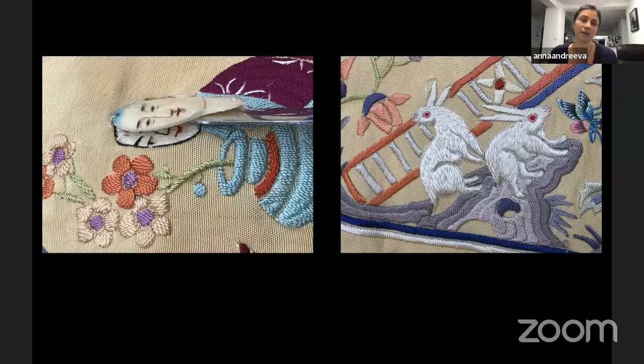However, I did see that the brush used to paint the faces on the ivory was a single bristle brush. It was very fine work. Interestingly, the faces are embroidered on both sides under the ivory. On the right, I included this picture of animals to show you the split stitch technique and the meticulous execution of the shapes of animals.